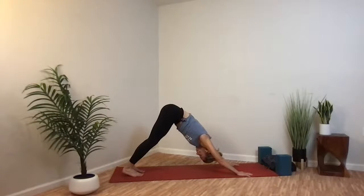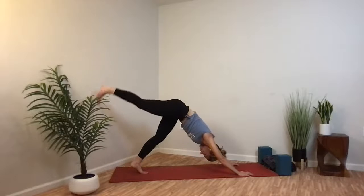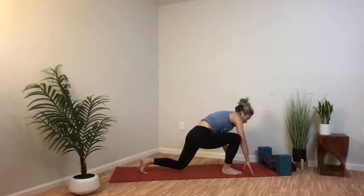Find a breath in and a breath out. Inhale, pick up the right leg. Exhale, step it forward, and then this time drop the back knee, come on up to stand on your left knee.